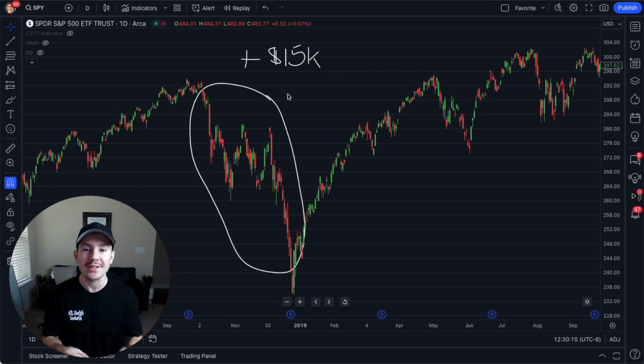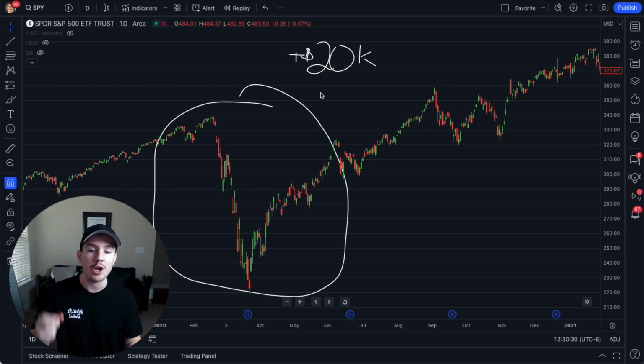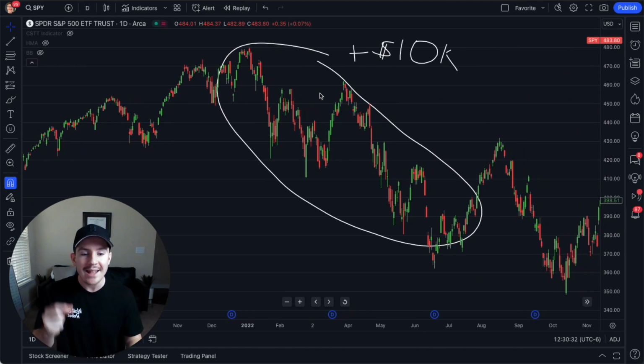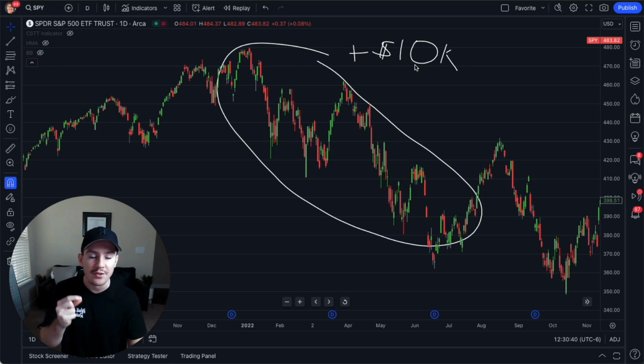Hey guys, are you tired of fearing the next market crash? You want to know how to make money in any crash even if you don't see it coming? Well, you can see here you couldn't have seen this coming, and instead of losing 15%, you would have made $15,000. And the COVID crash, instead of losing 30%, you could have made $20,000. Instead of this constant downtrend in 2021 and 2022, instead of losing upwards of 15-20%, you could have made $10,000.